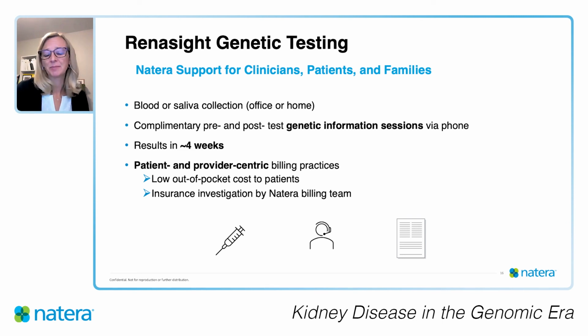We also know that some families have needs that go beyond the services that are provided with the genetic information sessions at Natera. And so we can also help provide resources where patients can get more comprehensive genetic counseling services. Results are available in about 3 to 4 weeks in general. And we have patient and provider-centric billing practices with low out-of-pocket costs to patients and pre-test cost estimates that is done by the Natera billing team.